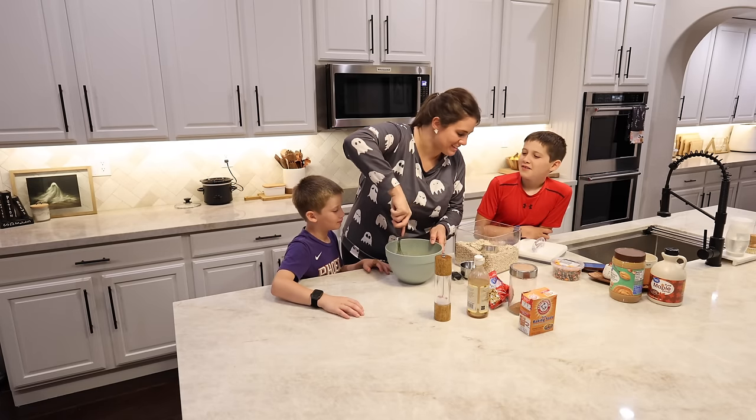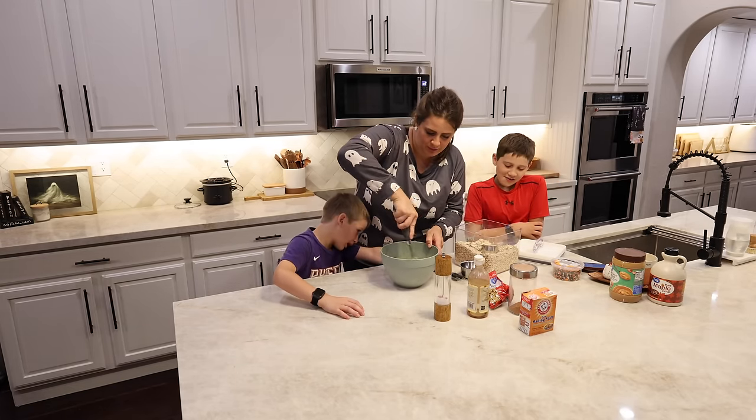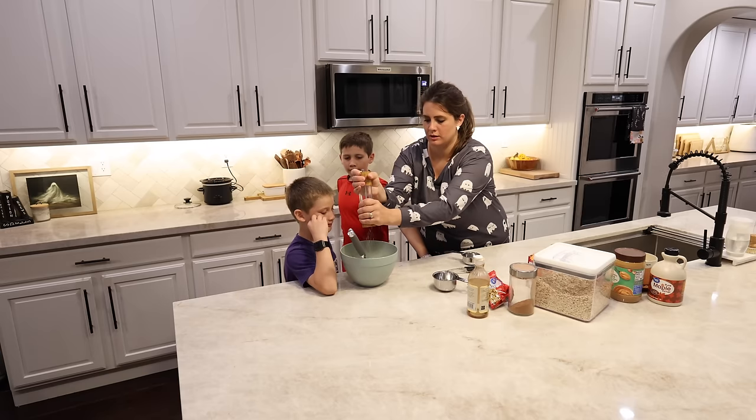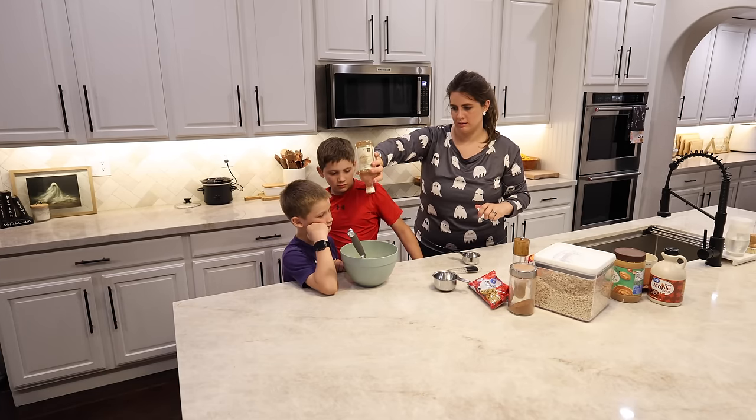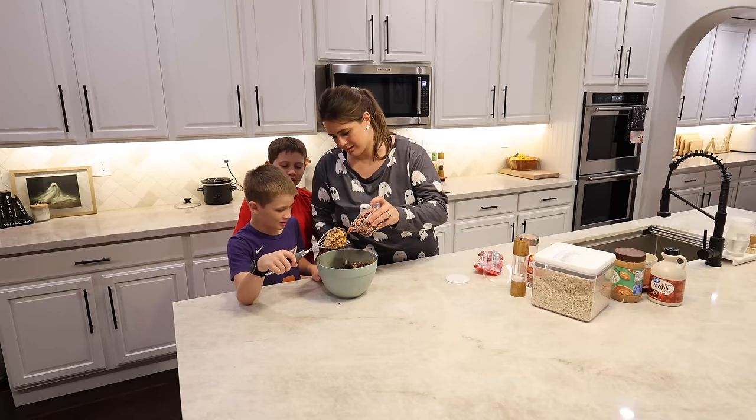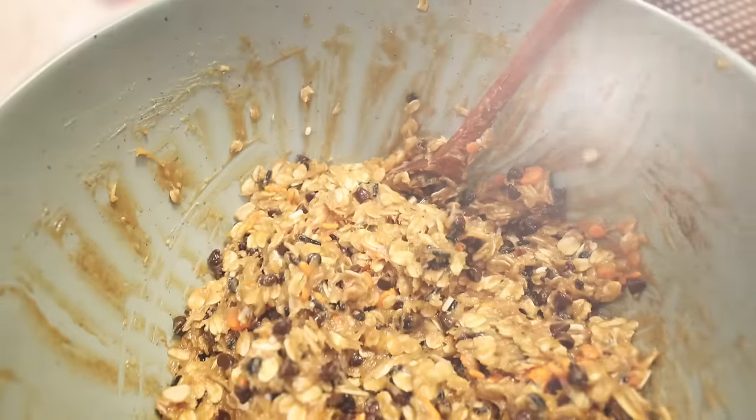But since Liam and Noah were home, they wanted to help me make these cookies, and I pretty much never will say no to help in the kitchen. And I love when it's for something fun like this, because I feel like the boys are always going to be remembering these moments, and hopefully it can be something that they can look back on and just smile.